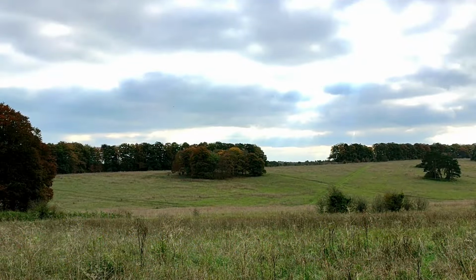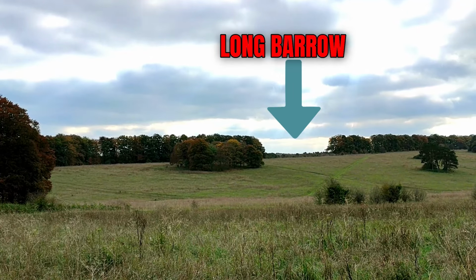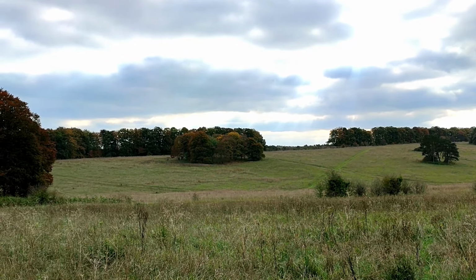Well, the gap in the trees there is where I'm headed. That is the long barrow from a distance, and I'm going to be entering via the trees to the left and the right hand side. I'll have a little wander through those as well.